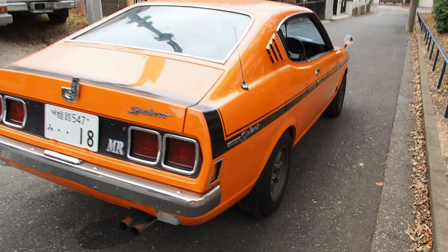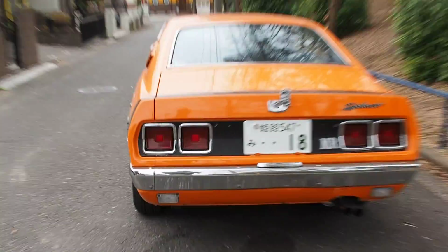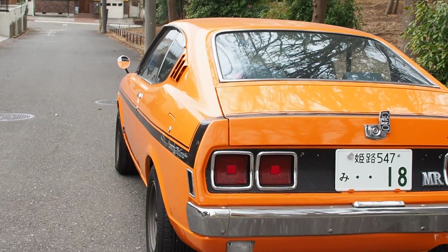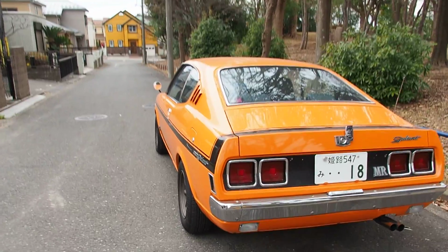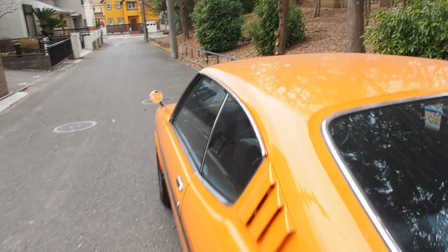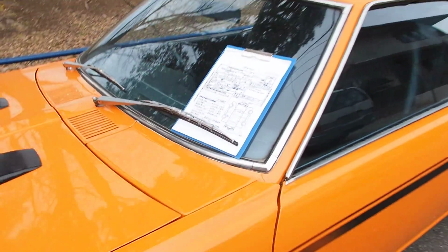Okay, keys down. And that's going to be the end of the review here. Mitsubishi Galant GTO MR twin cam rear wheel drive, cool orange color. I love it.